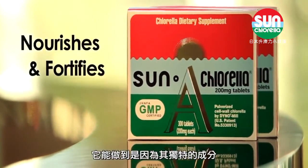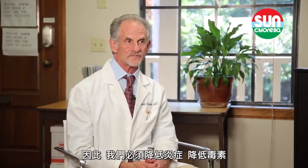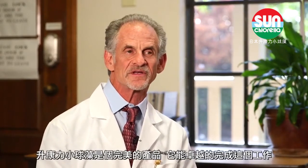And it does it because it has unique ingredients that not only nourish the body with vitamins and minerals. One of the keys is the magnesium and the minerals. Okay, this is key for blood pressure. But in addition, you have to take the toxins out of the body to lower blood pressure, because in many cases, blood pressure is a response to inflammation and toxic buildup. So we have to lower inflammation, we have to lower toxins. One of our jobs is clearly to help the body cleanse, purify, and detoxify. And Sun Chlorella is a perfect product and does a brilliant job of doing that.